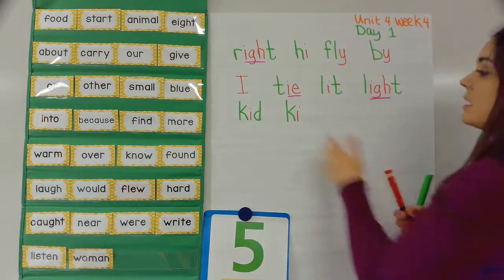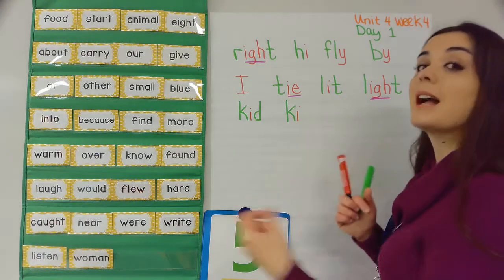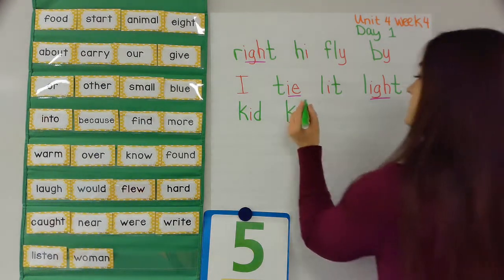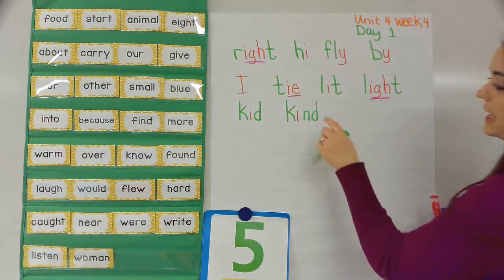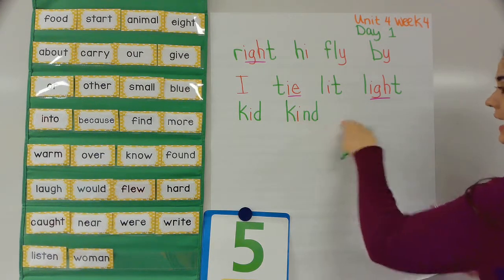This word is also spelled with the I sound, but in this word, kind, that I by itself says the long sound. The ending blend, nd, nda. Ka, I, and kind, kind.